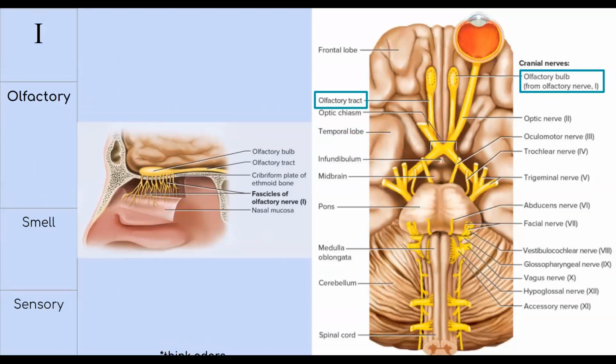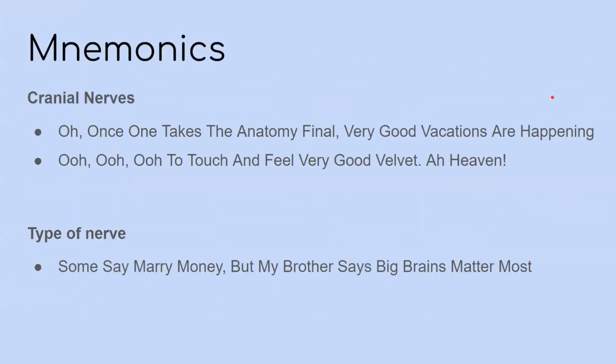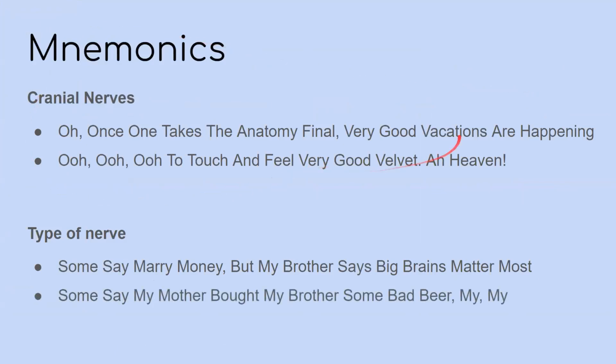Can you go back for a sec? Want to copy the memory aid? Yes, so I can go back to the mnemonics. And you guys can also get all these slides and the answers to the polling questions at the end as well. I'll send out a survey link. All you need to do is complete the survey, and then I'll send you all the material provided from this workshop.